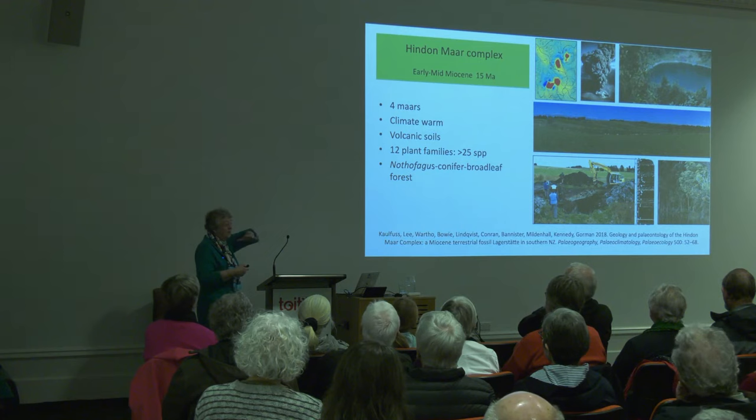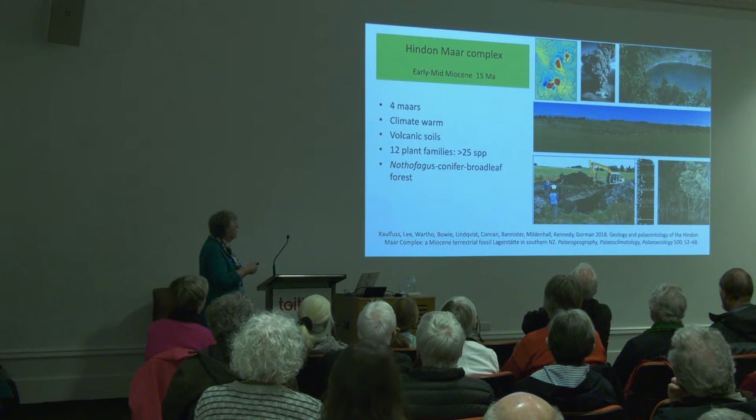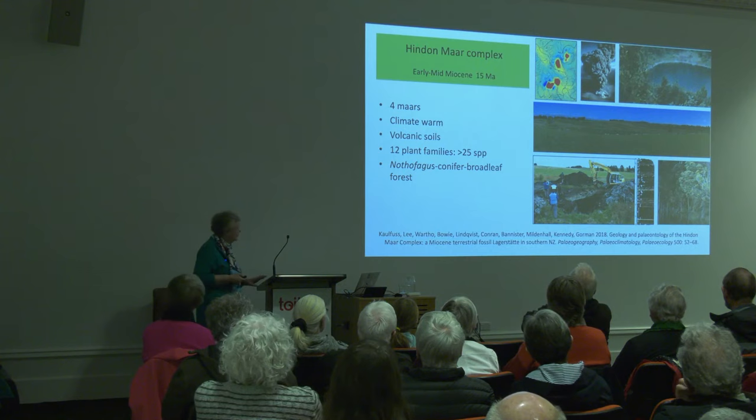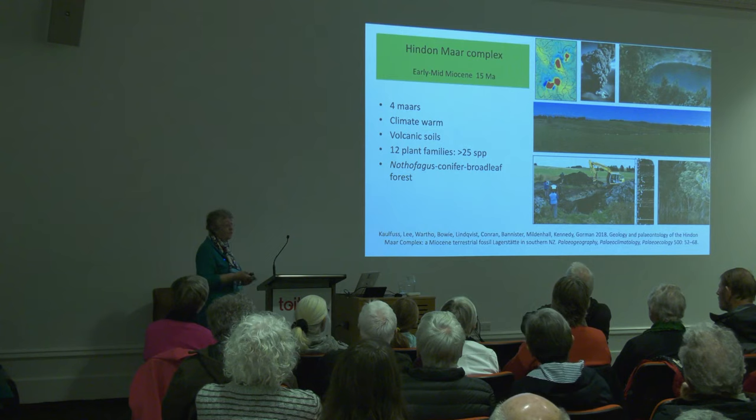And again, four of these are old Maars. They probably looked a bit like this. If you take a digger and dig in the middle of this nice green grassy paddock, with the permission of the landowner, you find that there is laminated material there as well. Four different Maars, we've only looked at two of them and only very briefly.